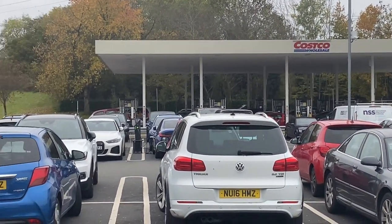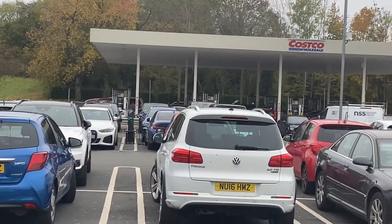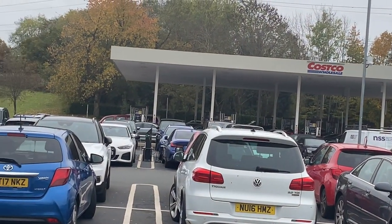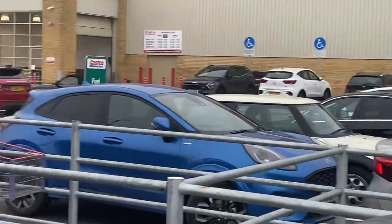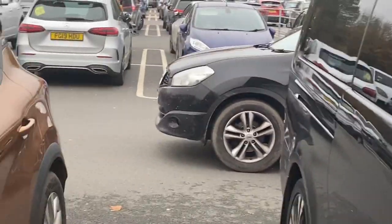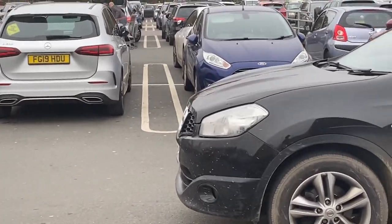So for your information, take notes. You can come and buy your fuel here. It's quite cheap, cheaper than any other service providers. Okay, heading into the store. A couple of things.